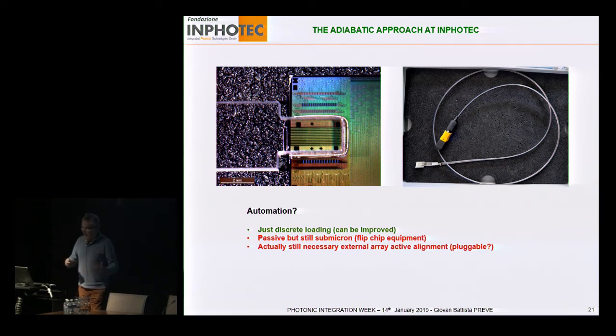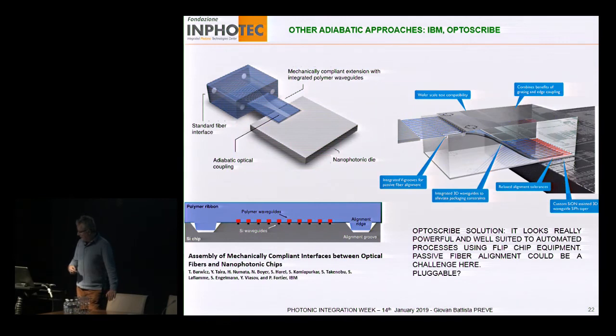Anyway, of course, it's my personal opinion. We have other people doing it in different ways. IBM was doing this kind of approach in the past, years ago. Maybe they do now successfully. Of course, I have no access to industry that makes packaging. Maybe they have a beautiful solution that I don't know.